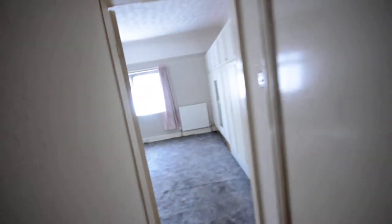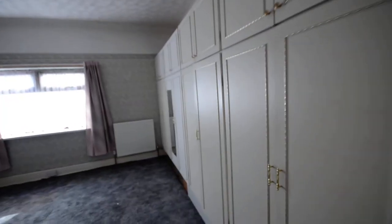Stopping just before, you can see we have a spacious storage cupboard here with stairs heading to the loft. Now into bedroom one, we have a range of fitted wardrobes. Again, another central heating radiator.